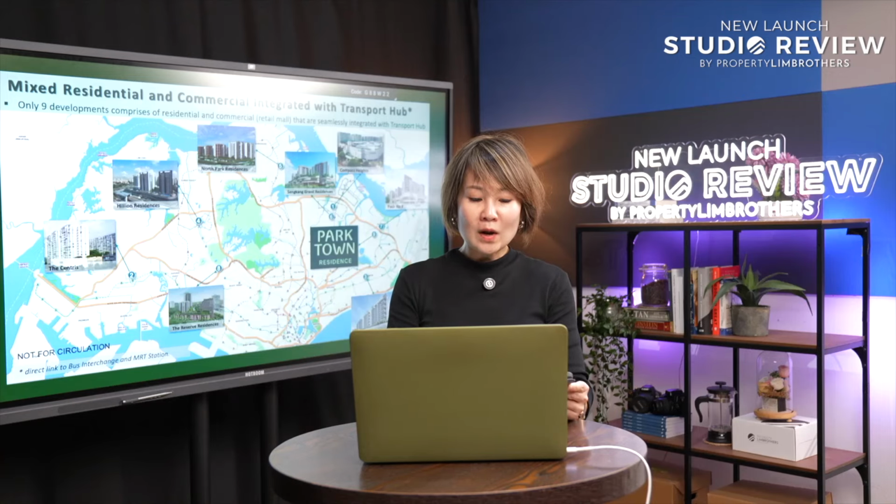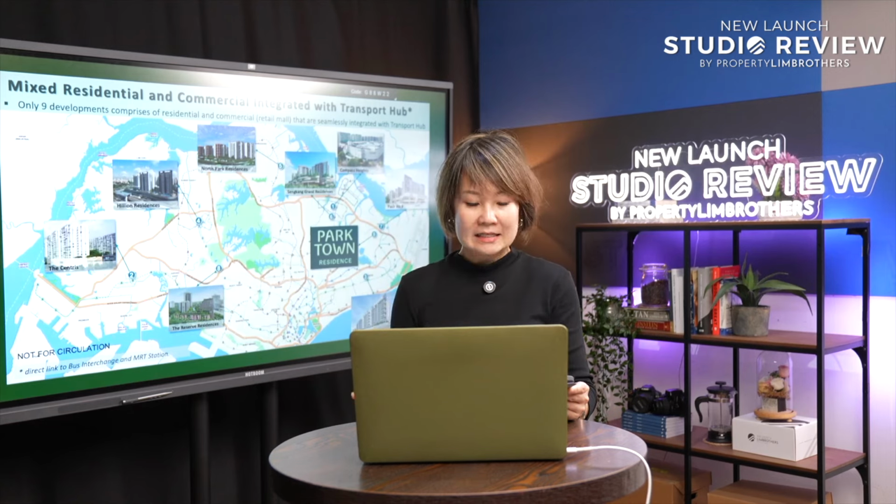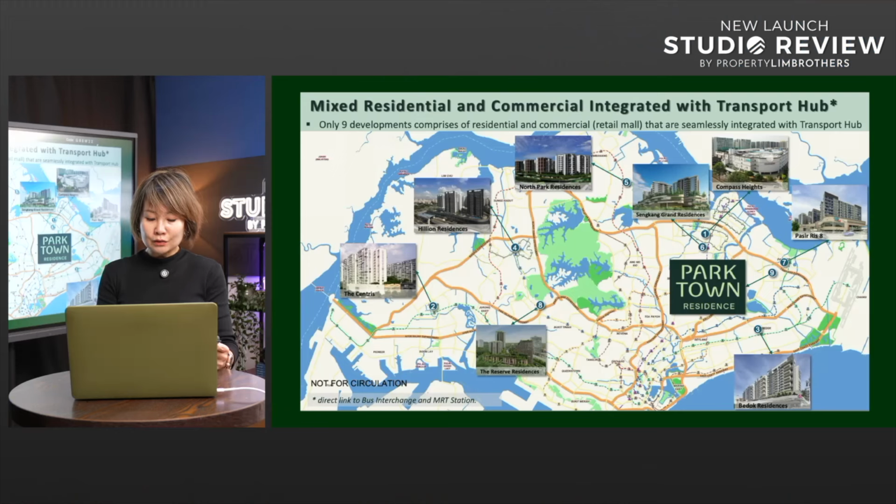Now, let's take a look at what are the currently existing integrated projects right now. So there are 8 fully integrated projects right now in Singapore, and Parktown Residences will be the newest kid on the block. It will be the 9th.